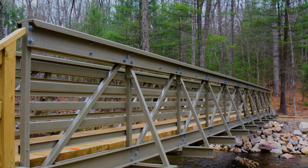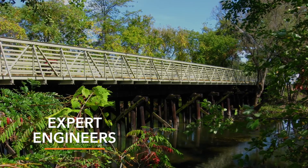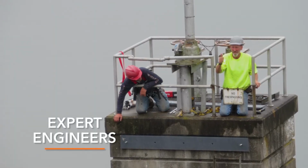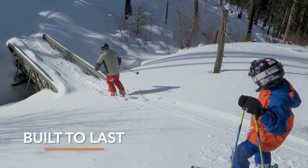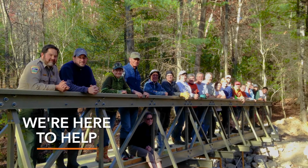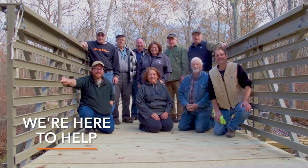The structural design of our fiberglass bridges is performed in-house by one of our licensed professional engineers and done in accordance with recognized engineering practices and principles. We design for uniform live loads, snow loads, vehicle loads, wind loads, and seismic loads. Our team is here to go over any questions you might have about FRP bridges and to assist you with your build.